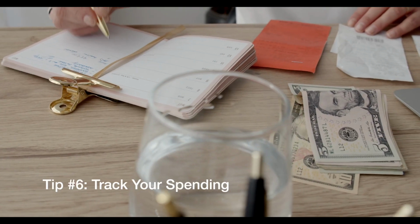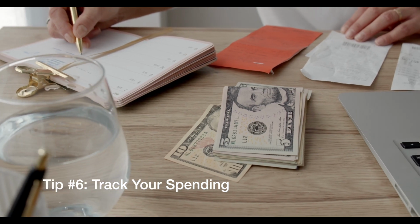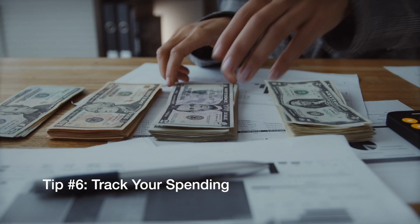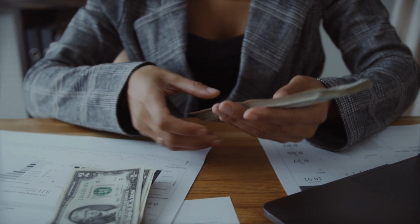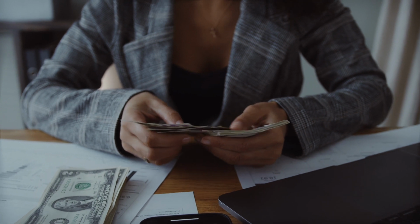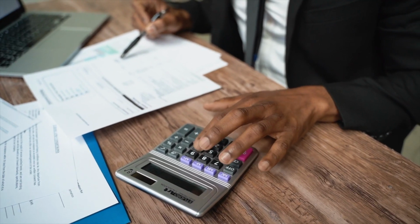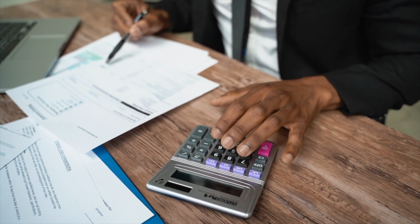Track your spending. One key aspect of successful budgeting is tracking your spending. This might sound tedious, but it doesn't have to be. There are a ton of apps and tools out there that can help you track your spending automatically. This can be really eye-opening and help you identify areas where you might be overspending.